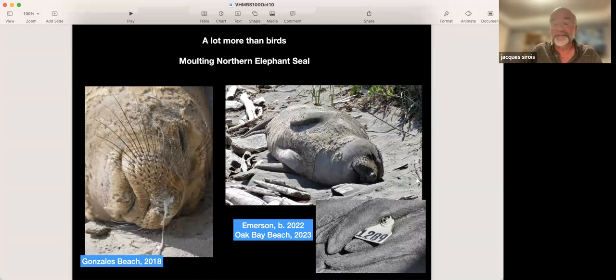Emerson, we knew it was tagged. We know where it was born, near Anacortes on Hidalgo Island. Last year, it came to molt in Oak Bay, and spent an entire month on the beach. There were self-appointed seal guardians who kept the people and the dogs away. Emerson actually spent a month in Oak Bay. It was a spectacular thing to see an elephant seal molting throughout an entire month.